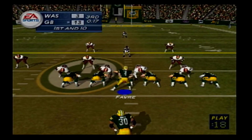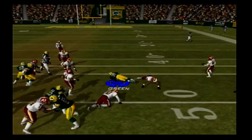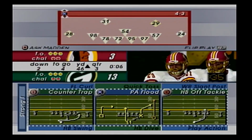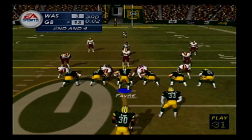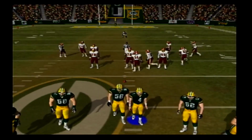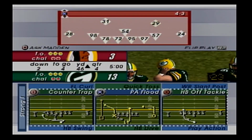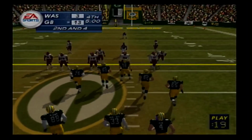See something in the defense. He's looking upfield. And the defender brings him down at the 46. 5-yard gain. A little over four to go. Ball on the 46-yard line. So we've reached the end of the third quarter with the Green Bay Packers ahead of the Washington Redskins, 13-3. About four to go. Ball on the 46-yard line.